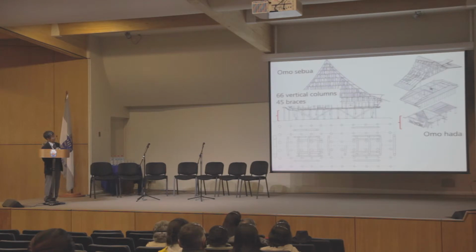So you can see very large diameter wood posts were used for the columns, vertical columns, and the braces. The diameter of the columns is as large as 15 or 16 centimeters. Okay.